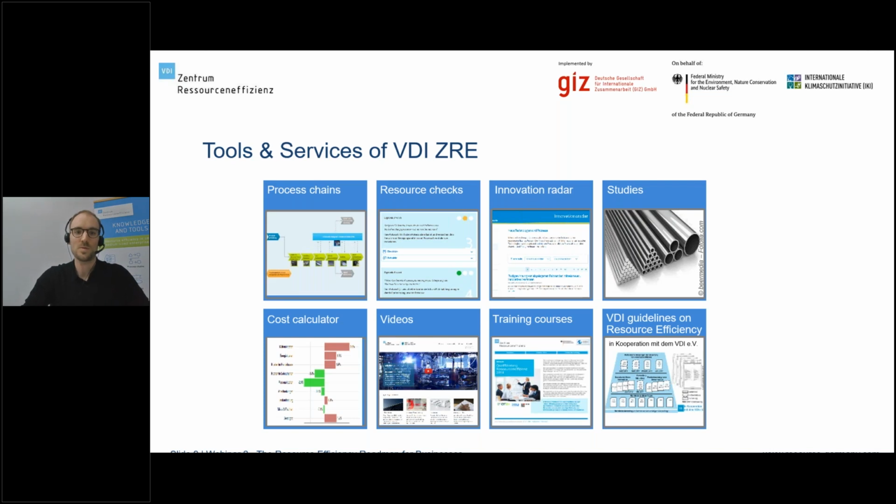Here you see an overview of the tools and services we offer to companies, especially to small and medium-sized enterprises as our core target group. Besides qualification courses and seminars and the development of guidelines, which I already mentioned, we, for example, also publish a series of studies and what we call short analyses on hot topics in resource efficiency, which you can find online on our website. There are several tools and publications available also in English. And I would also like to point out that there is a web video platform available and a YouTube channel. I would like to invite you to have a look at the videos highlighting measures that have been implemented in companies already.